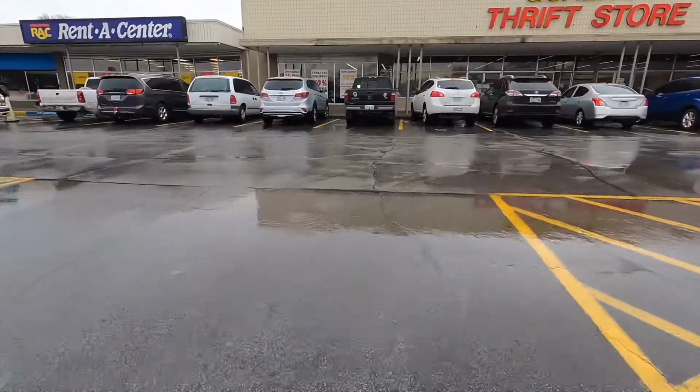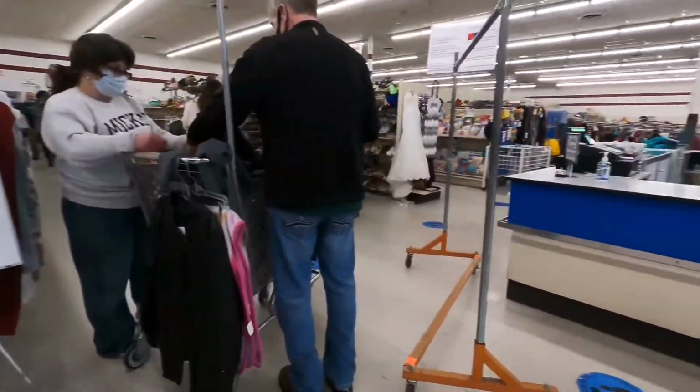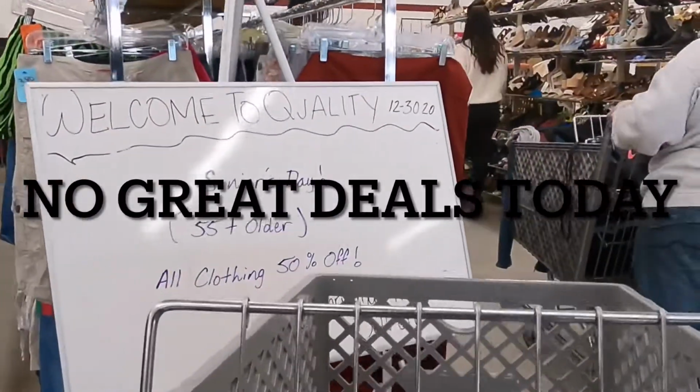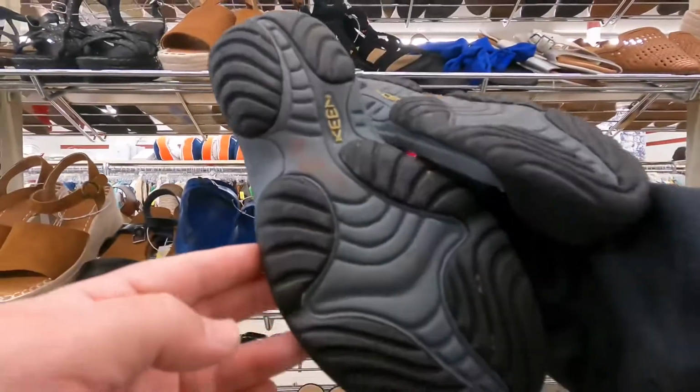This quality thrift store is not by my house, not even close at all, but I do go there occasionally if I'm on the other side of town. Of course, I usually start with the shoes here. One upsetting thing about the shoes here is they take the laces out of their shoes. They have problems with people stealing their shoes, and so none of their shoes have laces.